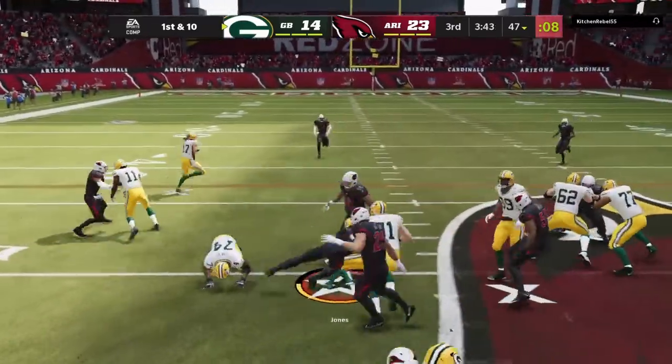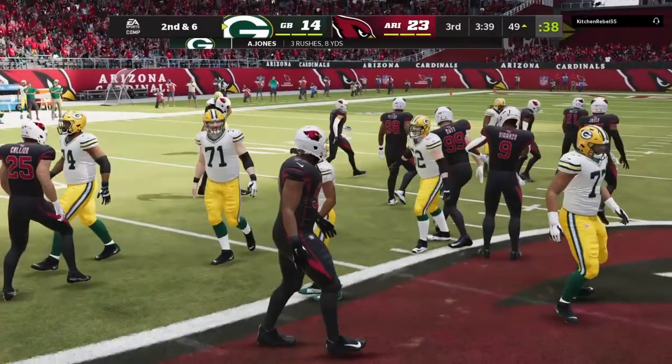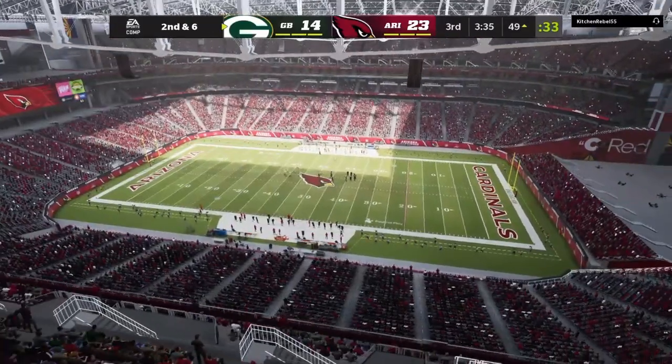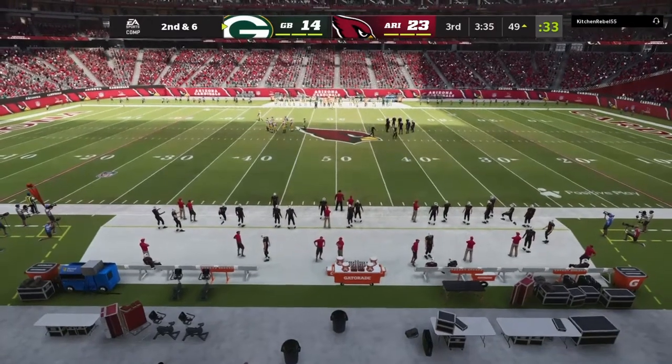First down carry by Jones. And he'll get it across midfield and down into Cardinal territory. It's a pickup of 4, and it'll bring up 2nd down. Well, they're hoping that the second half is better for him than the first half. They've got to find a way to get him going. He's a big part of their offense.